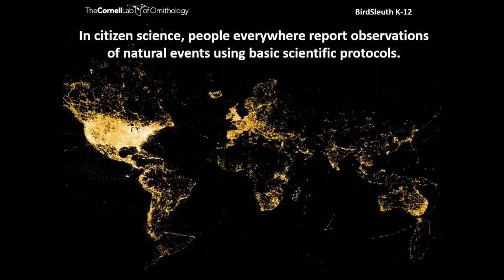It's people everywhere who are reporting observations of natural events using basic scientific protocols. When I show this image to educators without giving them any kind of context, the first thing that comes to their mind is thinking of light pollution. But in fact, every single one of these dots is a checklist submitted to eBird, our largest citizen science project here at the Lab of Ornithology. So that's citizen science at every single point. And it's such an expansive citizen science project that you can start seeing the entire world. And that's what's truly marvelous about citizen science, is connecting people from all over the world.